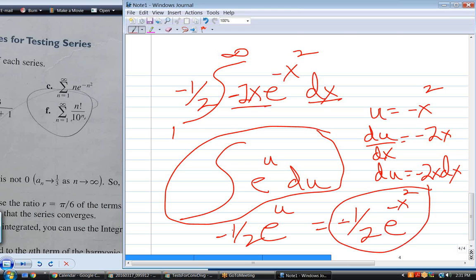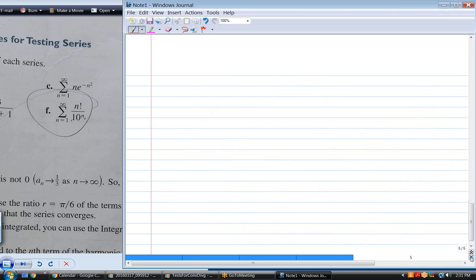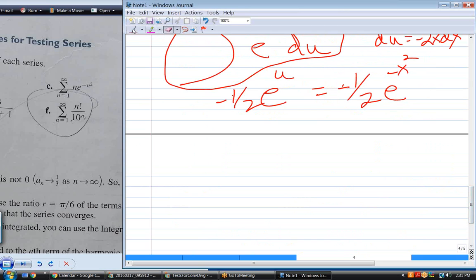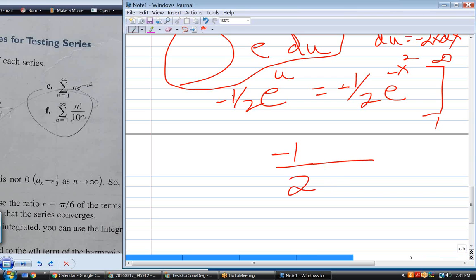Now, if I evaluate that between 1 and infinity, you know how to do that? In order to use the integral test, that's what you're always doing. You're always evaluating it from 1 to infinity. Well, what does that give me? That gives me minus 1/2 over e to the infinity, minus a minus 1/2 e to the minus 1. And then we're going to take the limits of that.